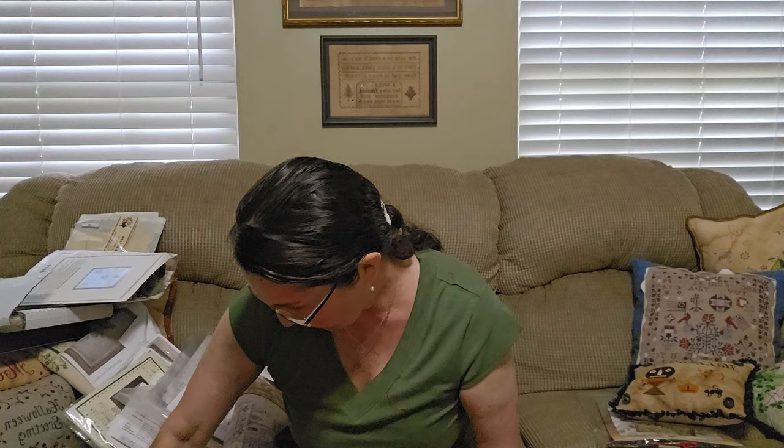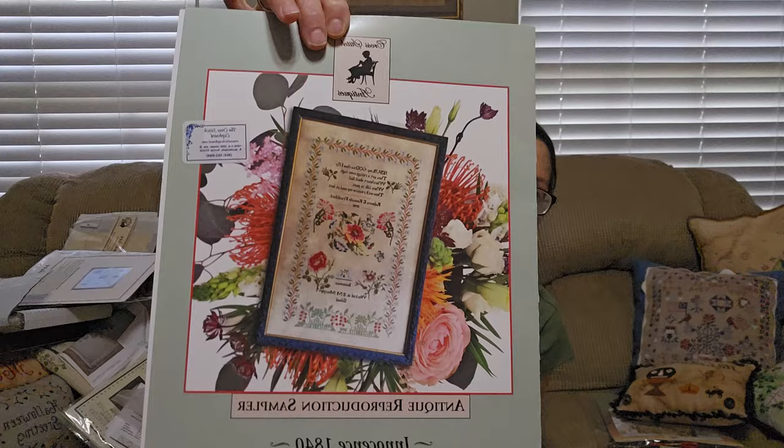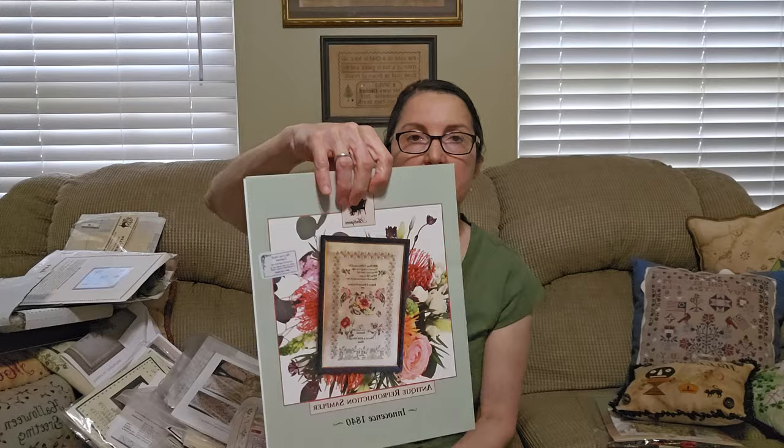This one is Innocence by Cross Stitch Antiques, an absolutely gorgeous sampler. Her charts are magnificent. Just real nice, beautiful paper, easy to read, usually includes a picture of the original. The photography is fantastic.